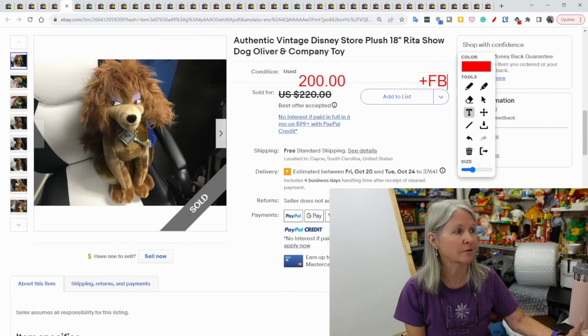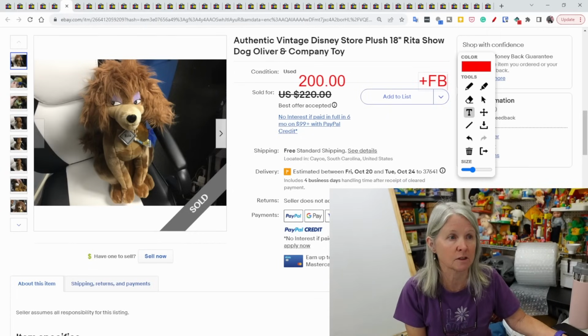Now, there were a couple of plush from this movie. This is Oliver and Company. This one is an 18-inch Rita from the show. I guess Rita Show Dog. I'm not quite sure. I never watched Oliver and Company. This one sold for $200, and as you can see, positive feedback was left.